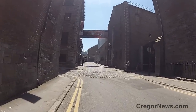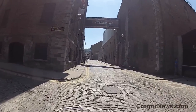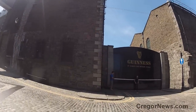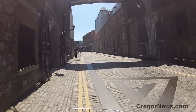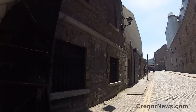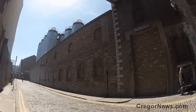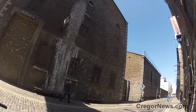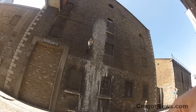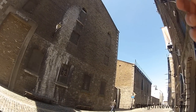Gate number 4 on my right. See there the famous gates. A few people just getting their photo there. And you'd be in there, you get into the digital hub. This is gate number 11. So you come in here, you get your tour, you can go up to the Gravity Bar, you can see the whole of Dublin from up there.